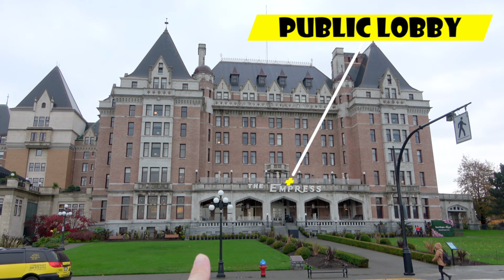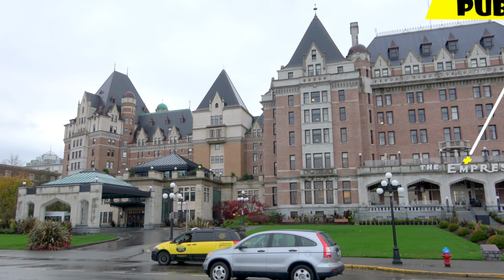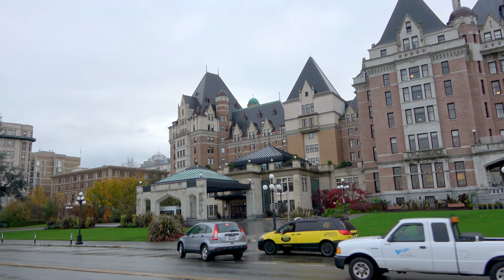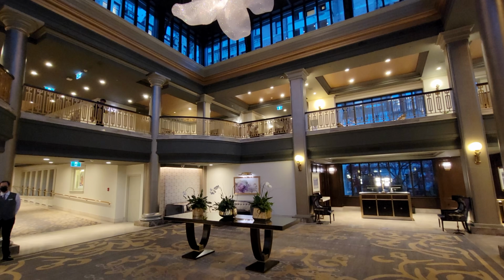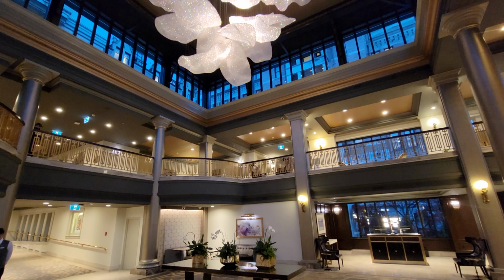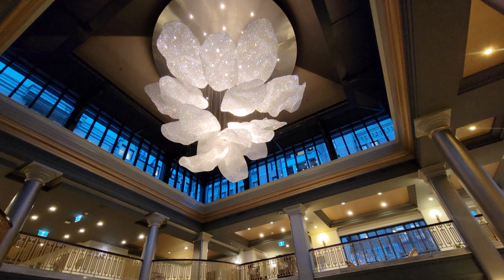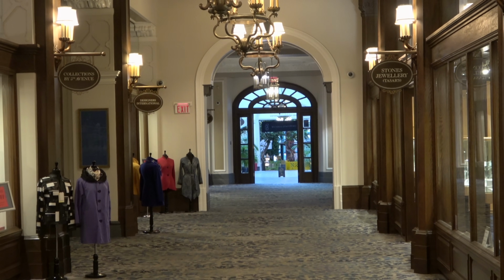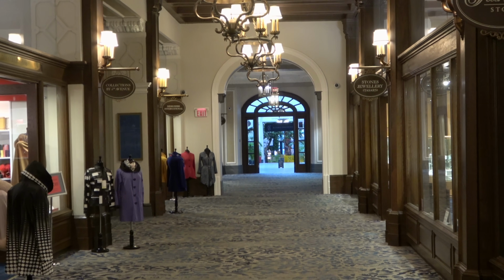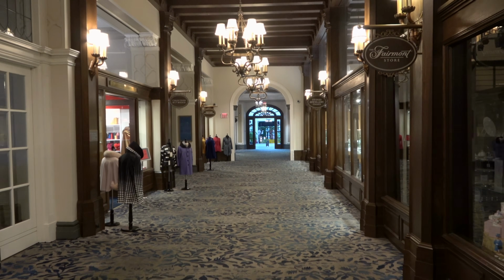Note, the Empress has 2 different lobbies. This is the public lobby right here that you go in if you just want to look at the shops or the high tea. If you're actually a guest of the hotel and you're checking in, then you go in this lobby right here. This lobby, much newer, great check-in reception area, chandelier in the middle, pretty neat looking place. The original lobby, fairly uninspiring because there's no check-in anymore, but the areas where the shops are pretty neat, woodsy, just a neat classic old-timey feel.